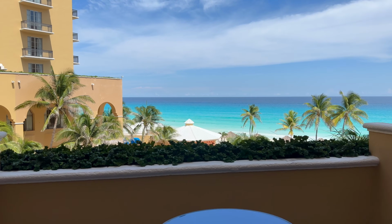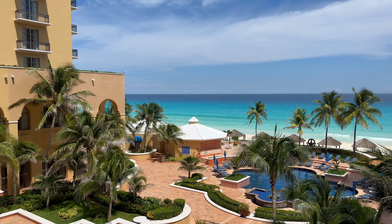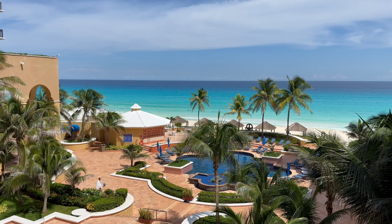Now to the oversized balcony, which was really nice to have, especially when it started to rain torrentially. I'd note that I'm not a fan of the balcony style of the majority of the rooms though, since they provide zero privacy.